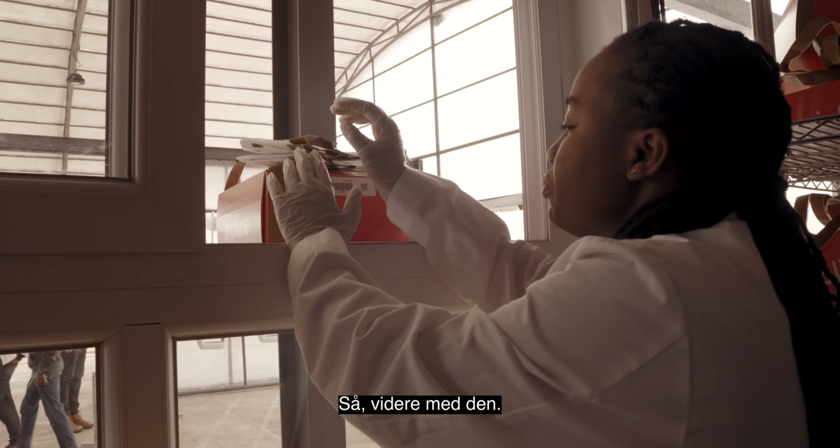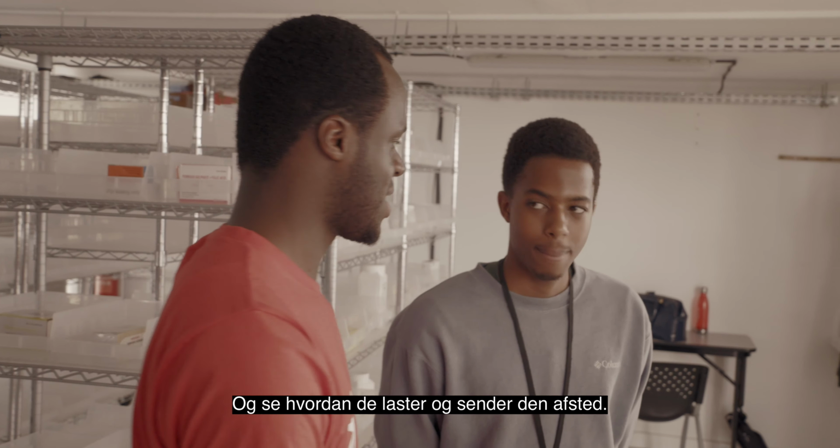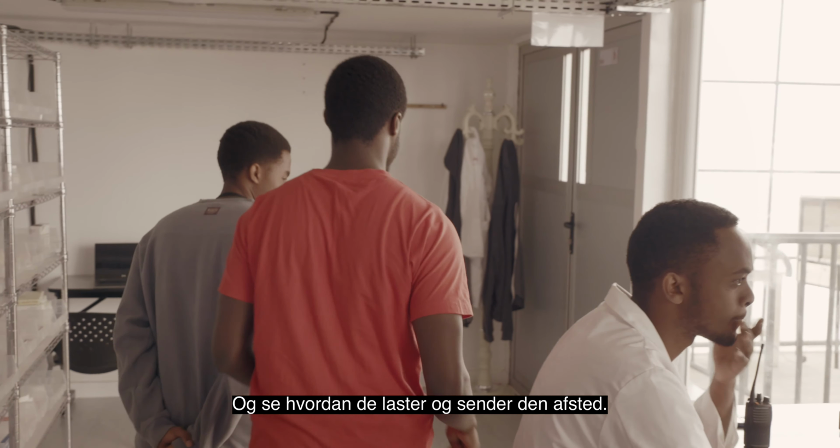So it's going out, so we are just following that order outside, and then we see how they package it into the plane and how they send it out. Let's go for that.